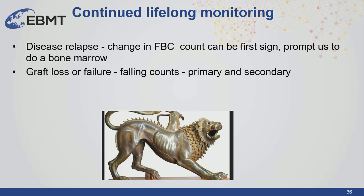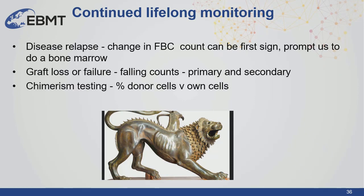And then we added another test, regular bone marrows and a chimerism. So a chimerism is the percentage of donor cells versus your own cells. And when I first put that word into Google, I saw there was a Greek mythology called Chima, and that's a hybrid creature with more parts than one animal, so multiple animals. And I suppose that makes sense. The patient has a body of themselves, but the immune system and cells of another person.